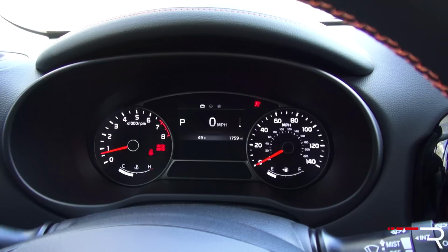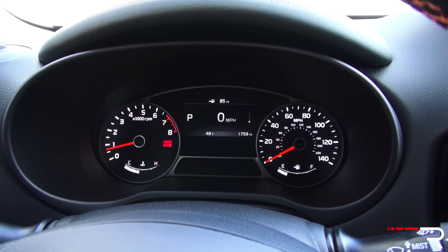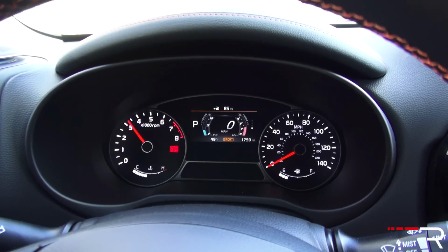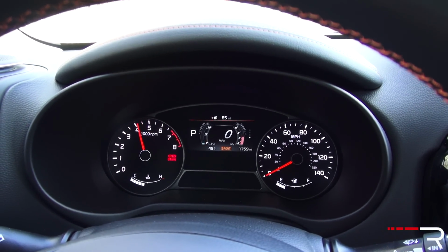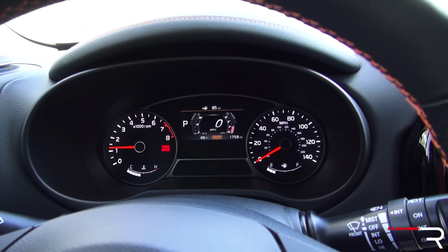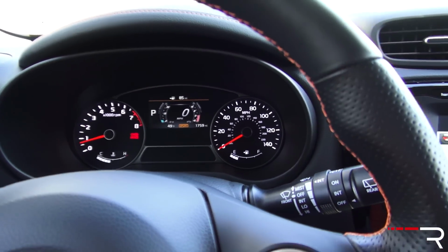Now this 1.6 liter engine doesn't sound all that pleasant to me at startup, but when you start revving it out, it actually has a pretty decent noise, a little bit on the buzzy side, but you know, it's a small 1.6 liter, what else are you going to do?